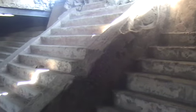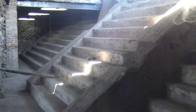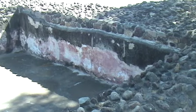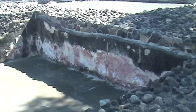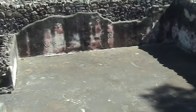Here I seem to be able to make out a red stripe that goes just below the top edge of each stair on the rise. It's interesting that after all this time, there's still blotches of color on this stucco work.